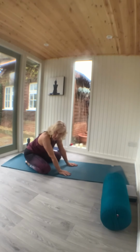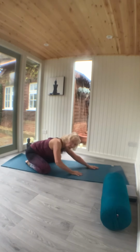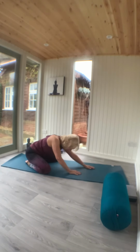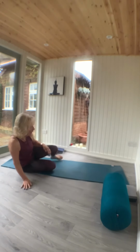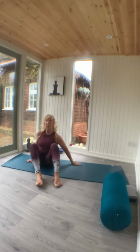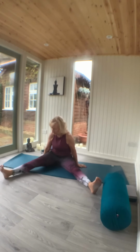And breathe in, and as you breathe out, walk the hands back to centre. One more stretch in your child's pose. As you walk the hands back towards you, bring the knees together. Roll over onto your right hip. Swivel around, and you're going to come and take the legs wide.